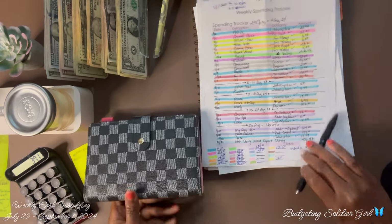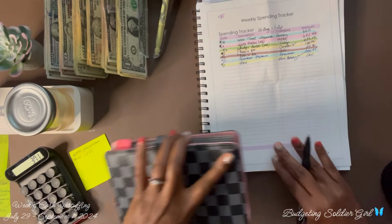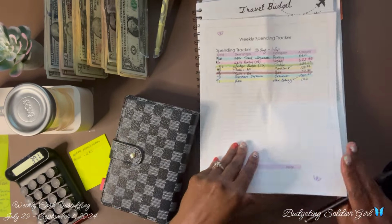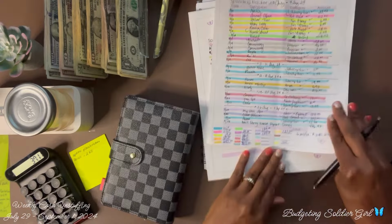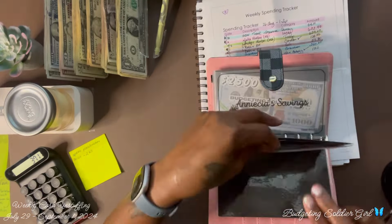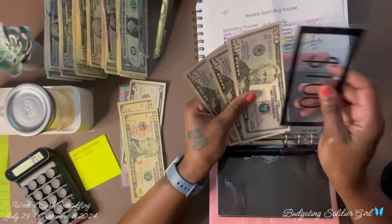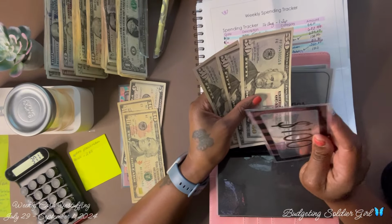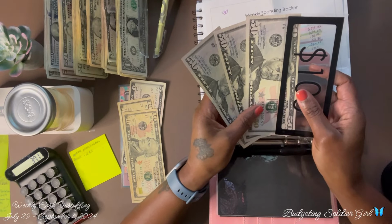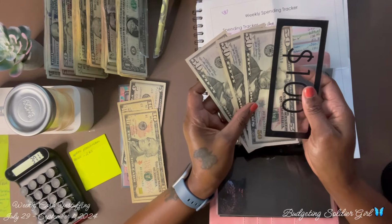All right, so next is my grandson. He needed $250 for something. And so I'm going to write 250 here. And so what I am going to do, I'm going to take this placeholder and I am going to transfer $100 from his account and I am removing $150 in cash. So that is a total of $250.